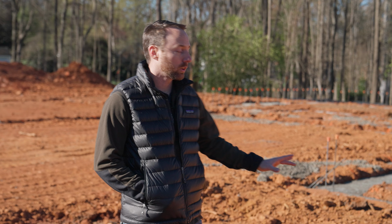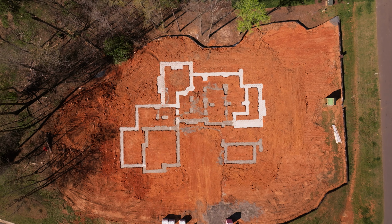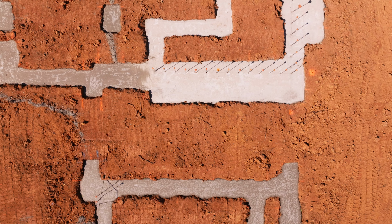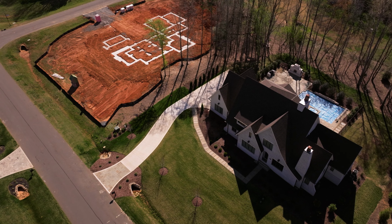Marshall Costner here with Costner Building Group, and we are on a job that we have just started. We have just put the foundation in, and at this time, this is one of the most exciting times through the new build process. There's all the excitement of the home that is getting ready to be built. You can see the promise about what's to be delivered, and we have just started.